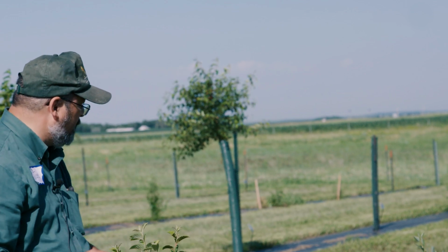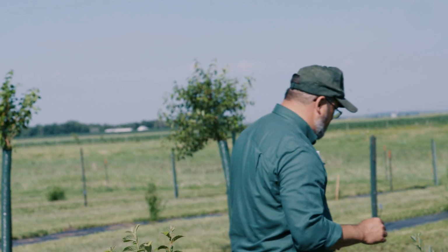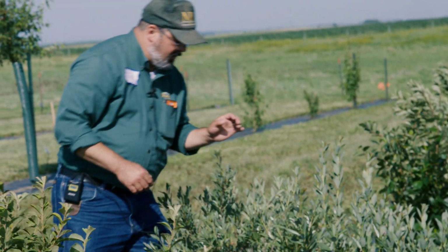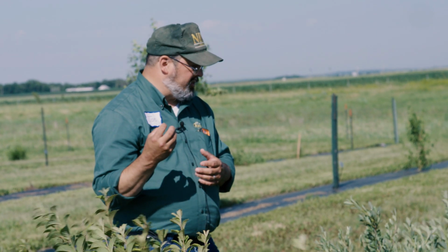Sand cherry, right here. There's an eastern sand cherry. There's a western sand cherry. There's a lot of different sand cherries. This is western sand cherry. I really like western sand cherry because it's a bigger fruit than chokecherry, and it's not nearly as bitter. So a lot more juice.